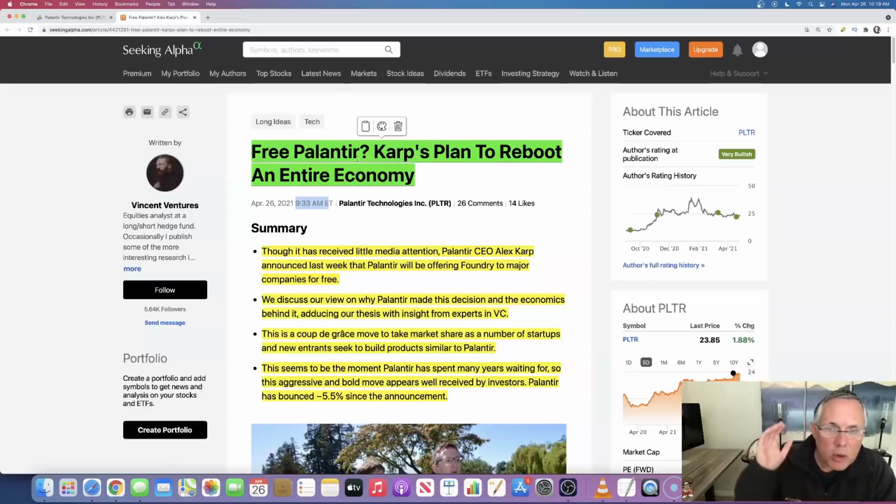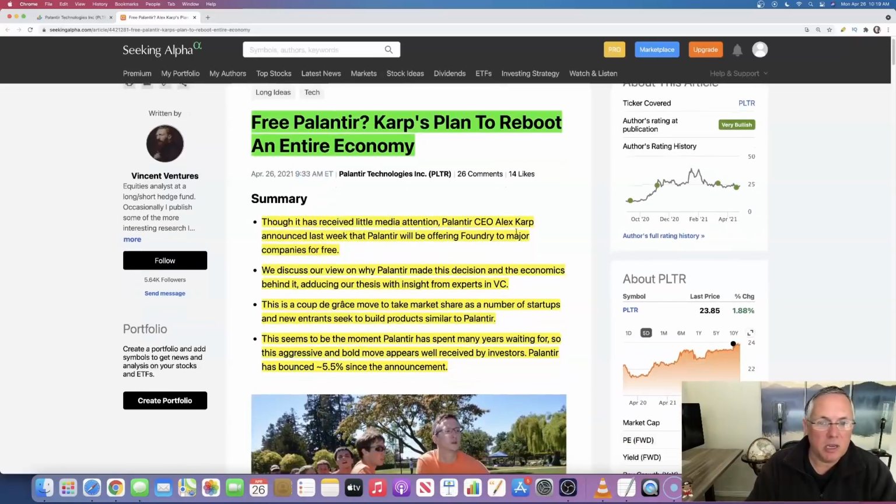So yes, last week, the CEO, Karp, was talking and made some comments about the fact that they were going to start offering Foundry, their AI data management platform, for free to businesses to, quote, help reboot the entire economy. It received almost no immediate attention, which wasn't really shocking to me. We all know, who are here in Palantir land, that we are not darlings of the media industry, and we don't get a lot of good media coverage. Which is why I view it as part of my job as a growing YouTuber to bring you this content, this information, so that you know what's going on.